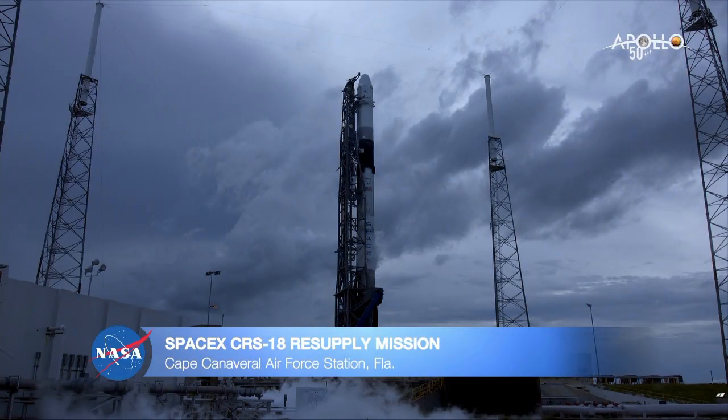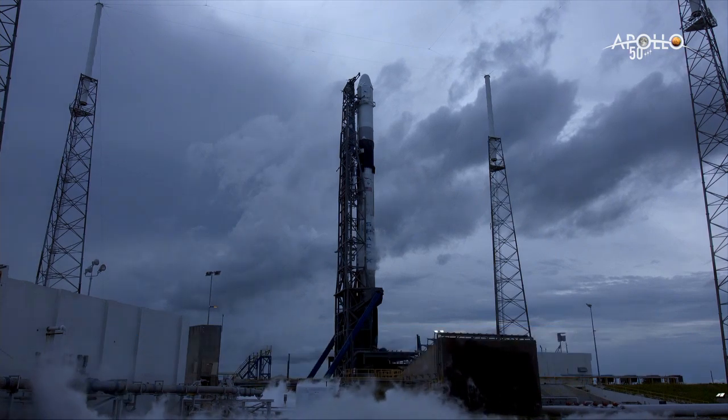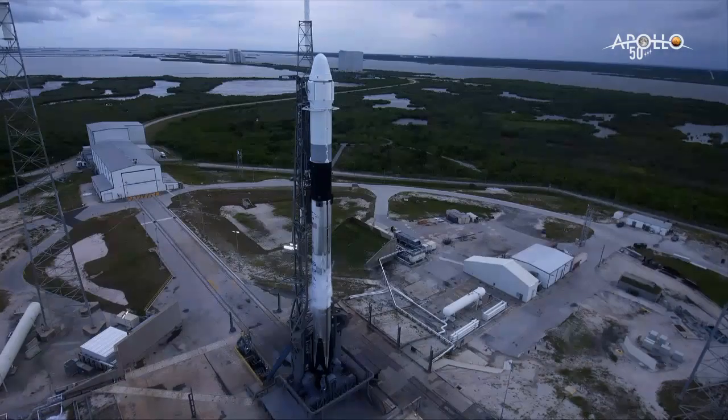And you are looking live at a Falcon 9 rocket on the launch pad at the Cape Canaveral Air Force Station in Florida. At 6:24 this evening, the aerospace company SpaceX will launch a Dragon cargo spacecraft on a NASA mission to resupply the International Space Station.